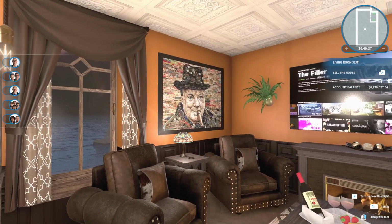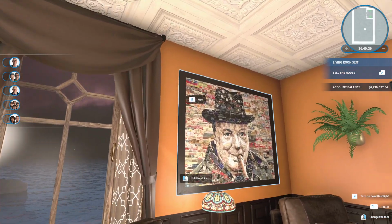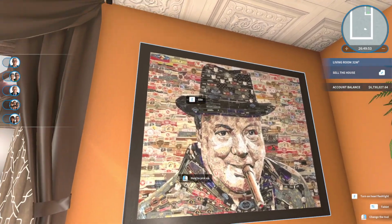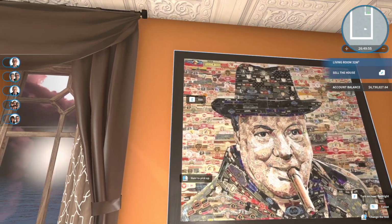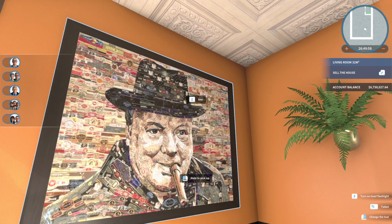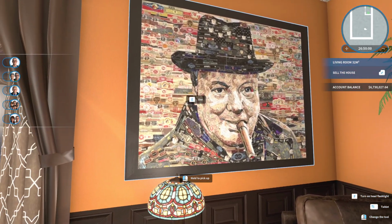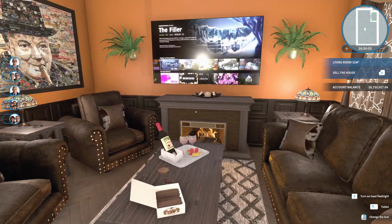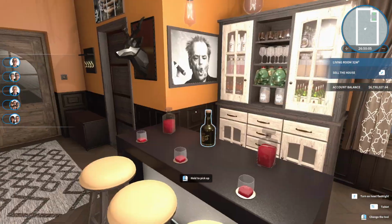It's mostly horror movies. And when I was doing research for a cigar lounge, I found out that Winston Churchill actually has a cigar named after him. So I decided that he had to be in my cigar lounge. And if you look closely at this picture, it's made of different cigar labels, which I thought was really, really cool. And so I had to use it in this room. I love this room. I think it's absolutely beautiful.